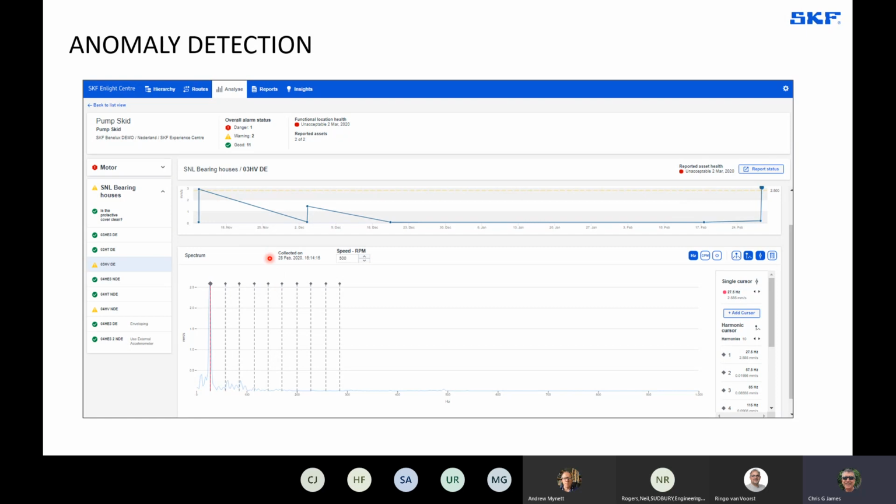We have automated tools that are scanning the databases, looking for patterns, to look for anomalies in the vibration signature, to flag them to be looked at by someone. And there's different ways that's presented. This is just one screenshot of a simple trend, but there's quite sophisticated algorithms that are going behind to produce these alarm indications here.